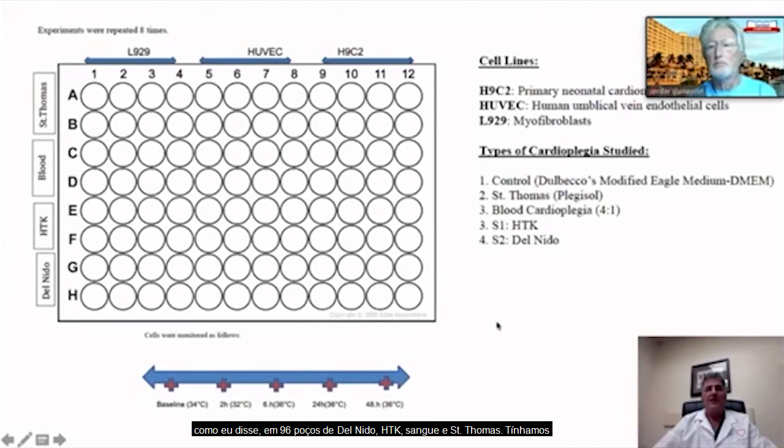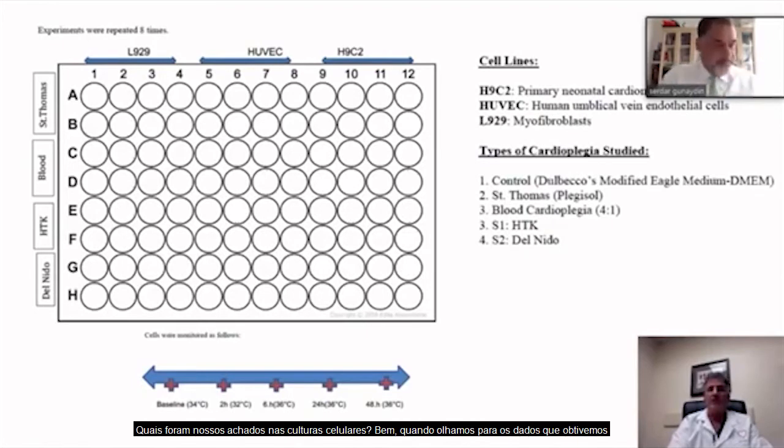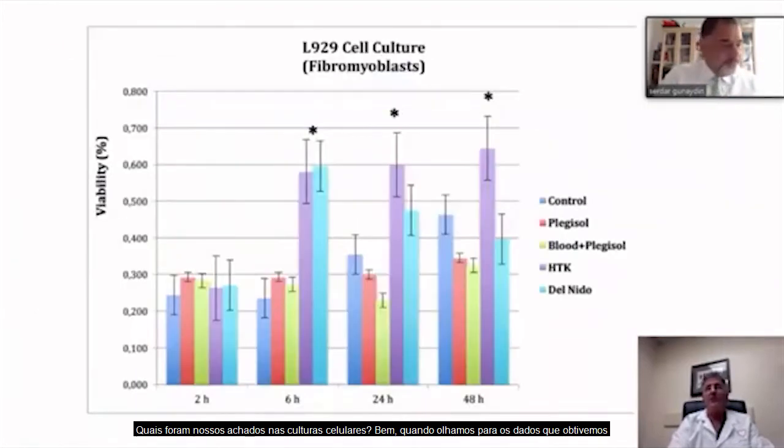Vein endothelial cells and the primary neonatal cardiomyocytes. And we used del Nido. We put them in, like I said, 96 wells of del Nido, HTK, blood, and St. Thomas. We had a baseline temp of 34 degrees for 2 hours of 32, 6 hours of 36, 24 hours of 36, and 48 hours of 36. So what were the findings in those cell cultures?